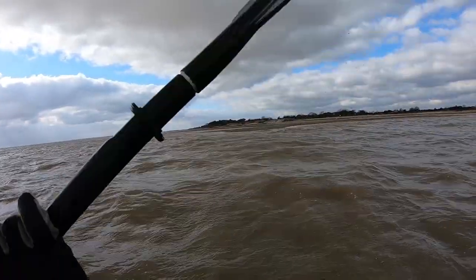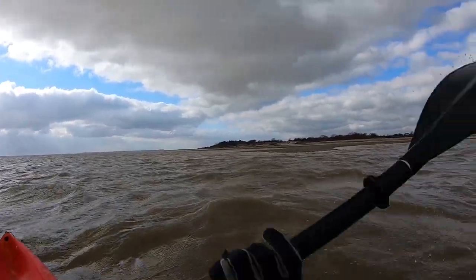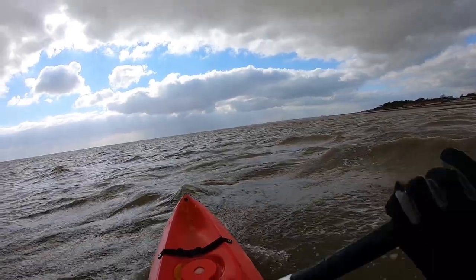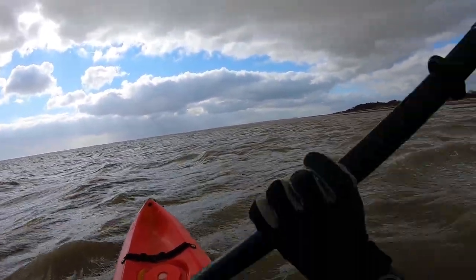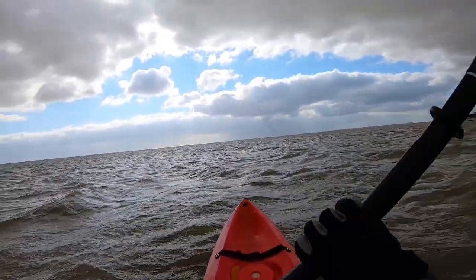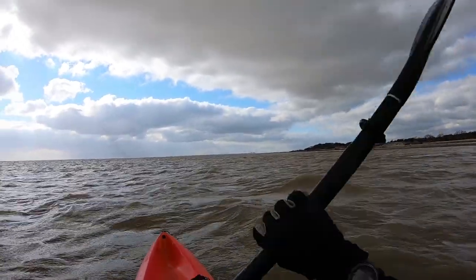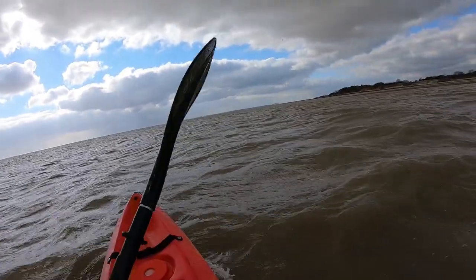Just getting round these last little shallow bits, and then we'll be pumping it down to West Mersea, all the way along the east coast. Wind's in our favour, about 16 knots pushing us down, and then the other half of the island is a bit tougher into the wind, but I'll have the tide coming in up to the Strood. Hopefully the tide will be turning just as I'm crossing the Strood, and then I'll be against the wind for the final push.